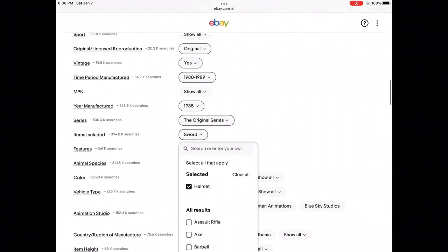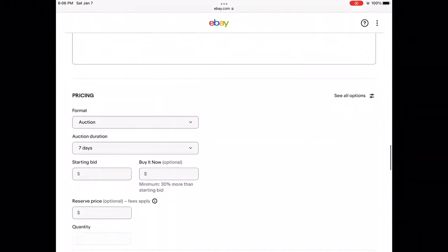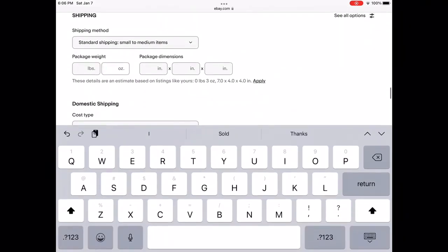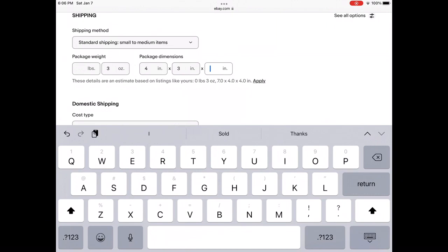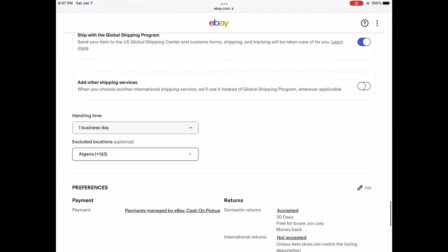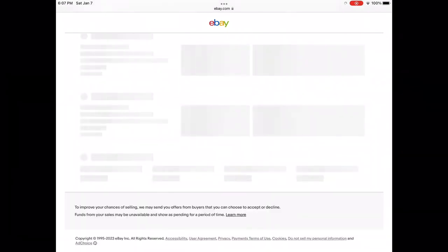The more item specifics you have, the easier it is for the buyer to find your item. And for the description, I will just say it's a good condition item. Now here you put in your shipping. I use calculated shipping, so the buyer pays exactly what it costs for it to be shipped to them. So 3 ounces, anything under 4 ounces is all the same price. 4 by 3 by 2 are the size of my boxes for small items. And I'm going to save this for later.